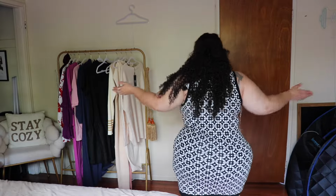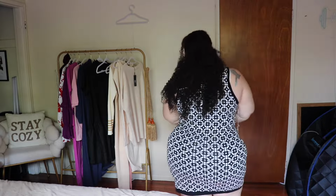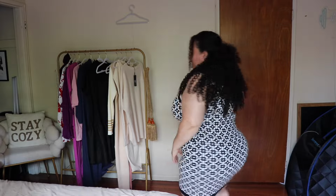Of course, we had to pass the dance test. I always do the dance test in the clothes, you guys. I need to make sure I can dance in it, because if not, return. But this was actually on sale. All of these were on sale from Fashion Nova, so I'll link the outfits that are available below.